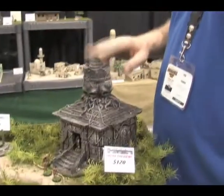I make the original models for all of the buildings. This took a long time. This took probably 6 weeks to make this particular building. Some of the smaller buildings normally take about a week.